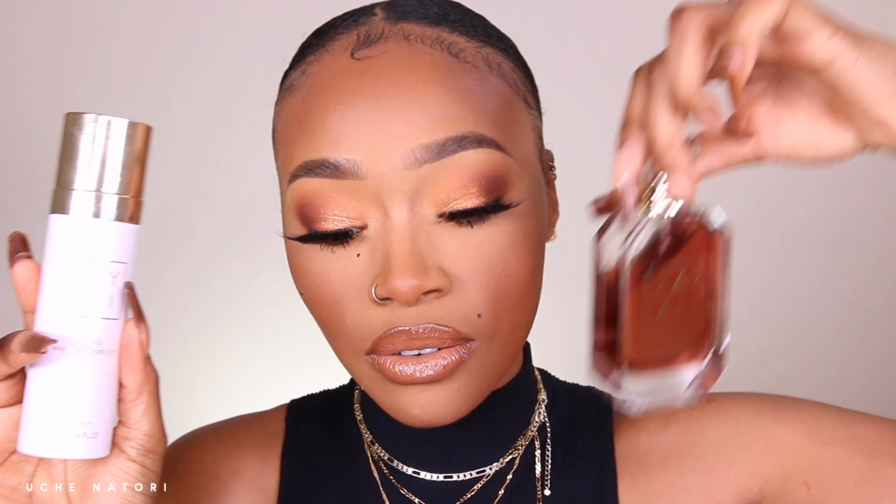I love hair perfume. Sounds random, sounds ridiculous. Honestly, before I would just use my perfume in my hair, but I got this in PR from Kayali. Kayali is this fragrance brand. Absolutely incredible. I love their fragrances. We'll talk more about the fragrances in a second. They sent me this hair mist in Deja Vu White Flower, which is actually the same scent as one of the perfumes I have.